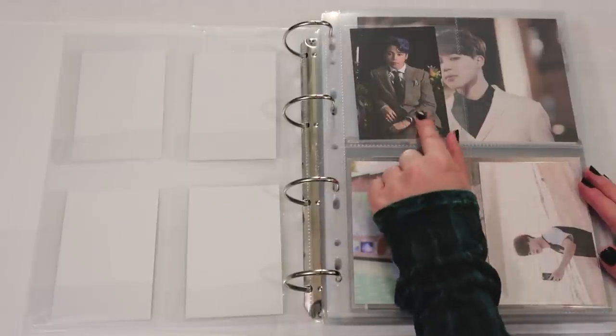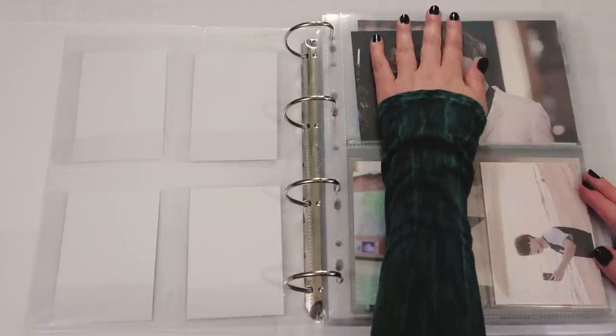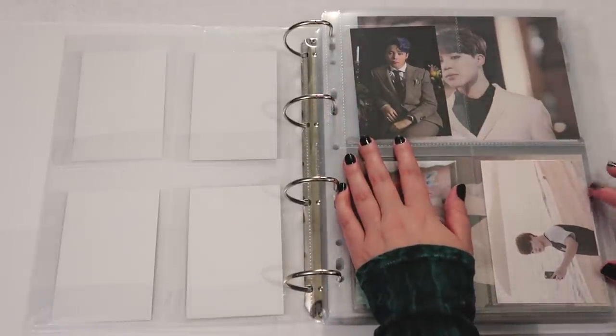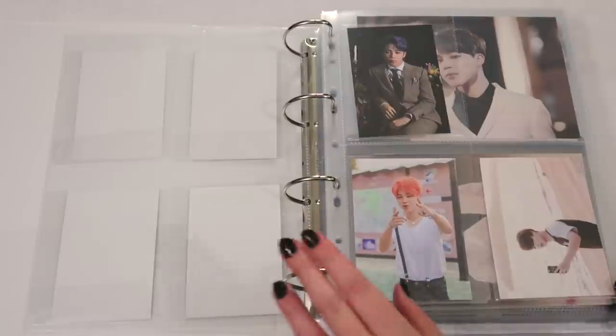But this is the most expensive thing I ever bought of Jimin's. I did pay a pretty penny for it, and they've stayed at that price too, I feel like, so I don't know if that was a good investment or not.